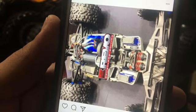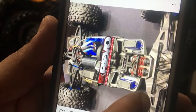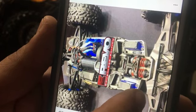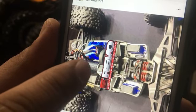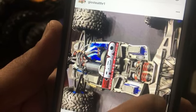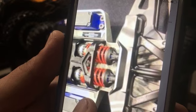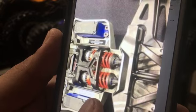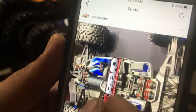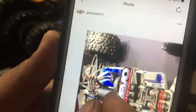But let's talk about the way the body is set up right now. Now, they are going away from utilizing the regular clips and also going with the X-Maxx version, where the body's going to be slipped on, I guess. As you can see on the body mount, it doesn't look like it's utilizing any of the body clips, and it looks like it's going to be a snap-on chassis, snap-on body design, which definitely is a cool feature.